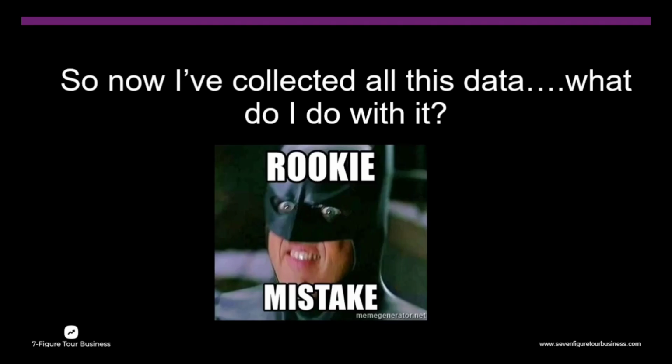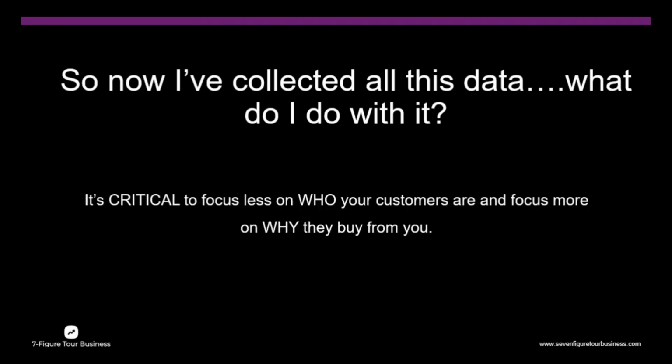So guys, a bit of a rookie mistake that I want to draw your attention to. It's very, very handy to understand what kind of people buy from you, but it's critical to focus less on who your customers are and focus more on why they buy from you. This will help you identify how exactly you can solve their problems.